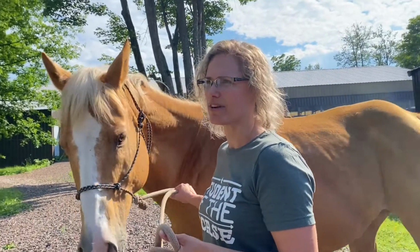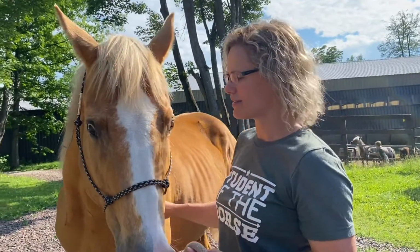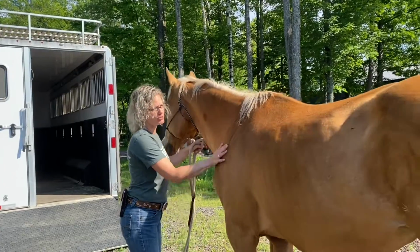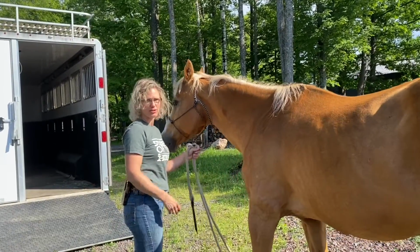All right, let's go get Nika, and then we'll load up the rest of the horses. I don't think Nika's ever been in a trailer with a ramp, so we'll see how she does, but she's been in plenty of trailers. My horses are all super dirty right now, so nobody's judging me on the cleanliness of my dirty horses.